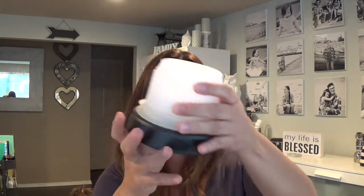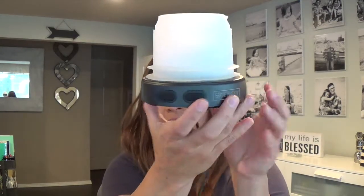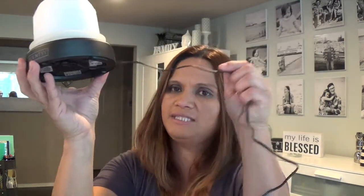Okay, so with the plug, it has the plug right there. It plugs underneath, and then it moves around. You would want this at the front when you're placing it on your table, facing you so that you can easily access it. But if you don't want to, you can have it around. The nice thing is the cord swivels around so that it's not in your way. Okay, so I got that in there.